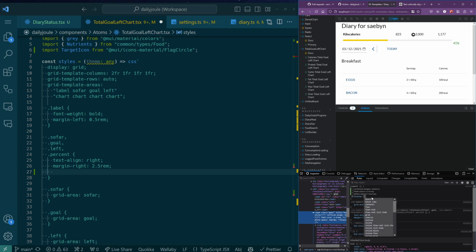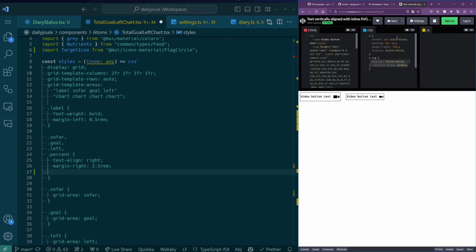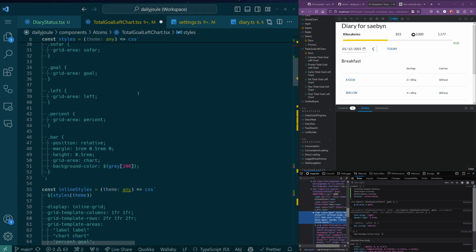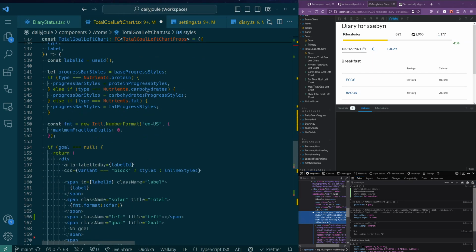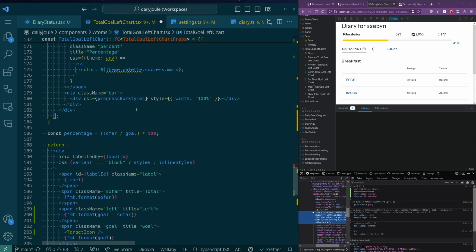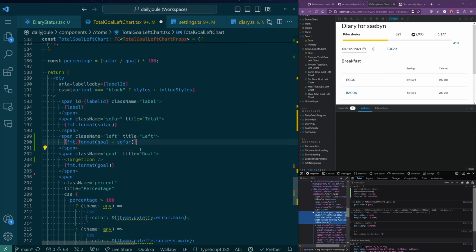Display inline block. No, what am I missing here? Padding, margin, display, vertical align middle. Oh, the SVG is not in the span. Where did I... Here it is. What if I were to move the icon out of the span?